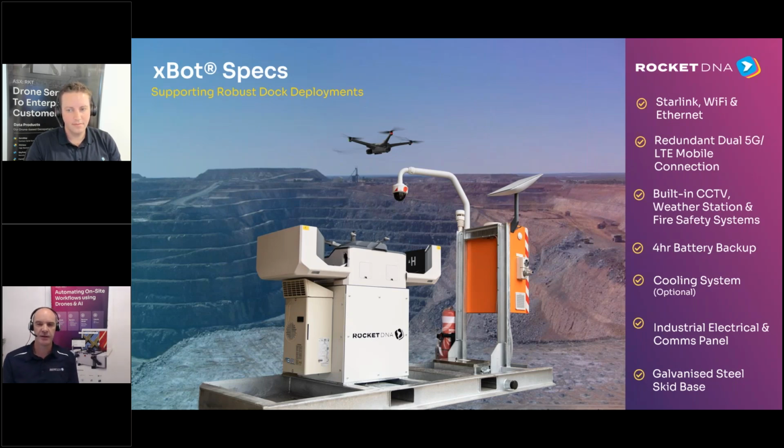So it has the Starlink, Wi-Fi, Ethernet connectivity. We can connect to cellular networks for further redundancy. We've got CCTV camera so that the pilots in our operating centres can be looking around the location of the dock and getting that situational awareness on the ground before they take off and land. We've got a weather station, UPS providing 4 or more hours of battery backup in the case of a power failure.